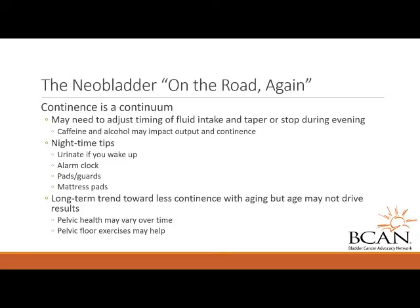Caffeine and alcohol may impact your output and your continence levels. And there's different techniques that people use to get through the night. So some people, and I fall into this category, will urinate when they wake up. I wake up fairly frequently, so for me this works, but it might not work for somebody who's a heavy sleeper. Some people set an alarm clock or multiple alarm clocks because that works well for them.